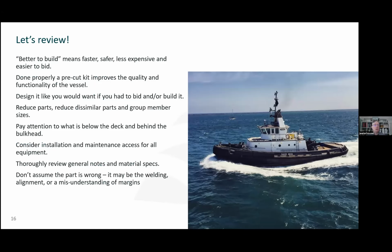So a quick review: better to build means safer, faster, less expensive, easier to build. Reduce parts. Design the boat as if you were going to have to build it yourself. Pay attention to what's under the structure, behind the bulkhead. How do all the pieces come together? Can you use structure to not only hold out the water, but can it also be used to support a deck fitting or a piece of equipment? Always carefully review the notes and material specs. They're there for a reason. As engineers dealing with regulatory agencies, we put things down on a drawing because we have to, and ignore them at your peril.